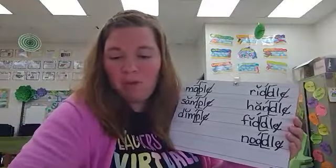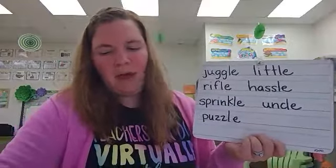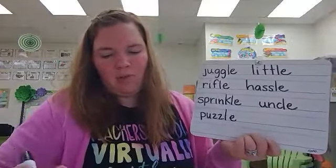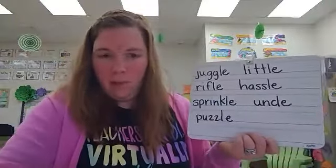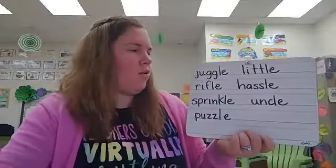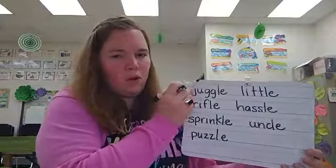Now, give me a moment to write a few more words on my board and we can see if we can find the final stable syllable in all of the words. All right, I have my words on my board. So we're going to look at these words and see if we can find the final stable syllables. So we are going to code the final stable syllables and then we'll finish coding the rest of the words too. All right, so what is the final stable syllable in this first word?